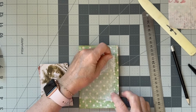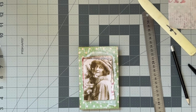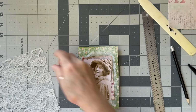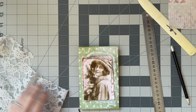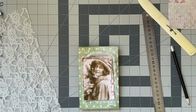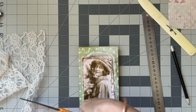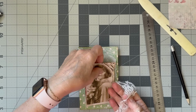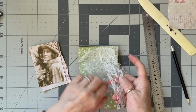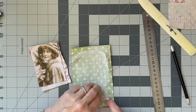Okay, so we're going to pop that on there, and then some lace to have poking out. I've got this lace here that I've just been using and cutting, so we'll use this. And that kind of sits under here. And those are our layers.